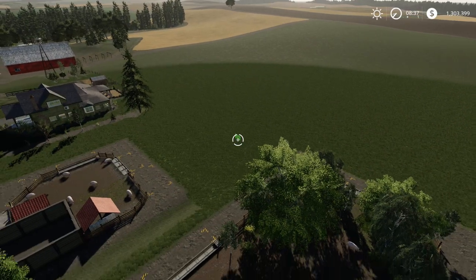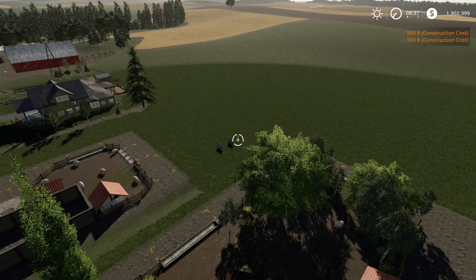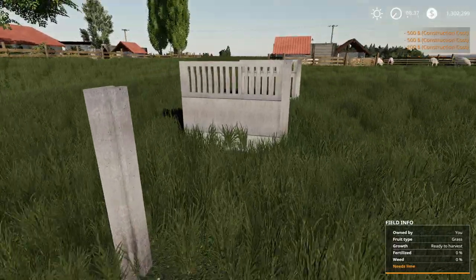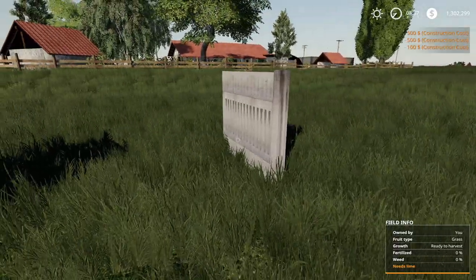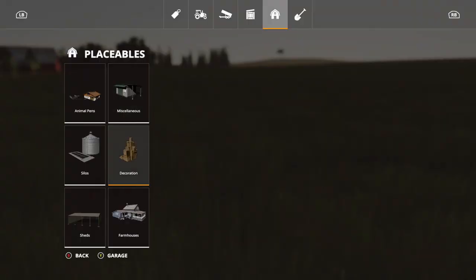So let's go ahead and place these real quick. Got that one. We got that one. And then we got the post. Okay, so if we go right there, there they are right there. Pretty nice little bitty pack right there. Okay, so that is the pack of fences. Okay, the next one, let's go over here.